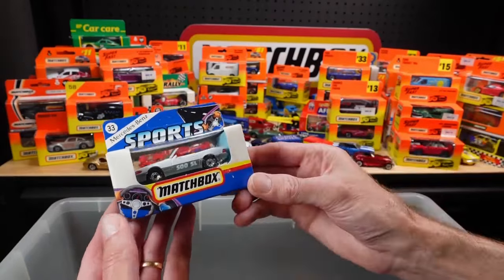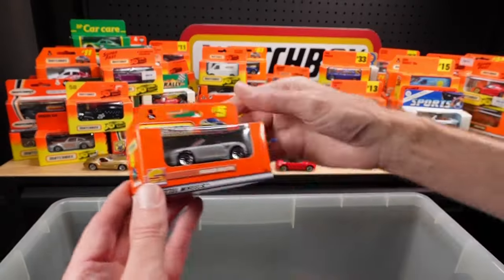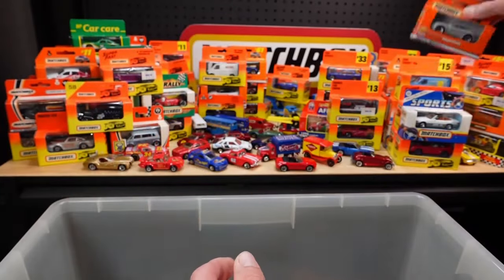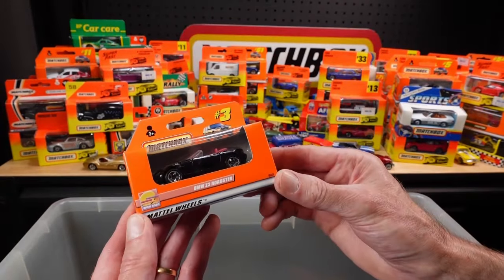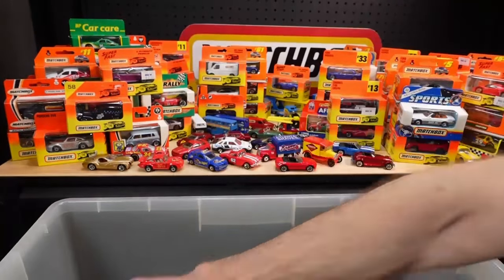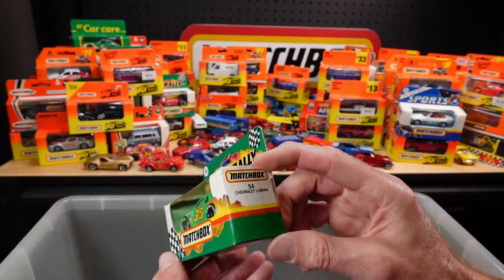Not just yet, anyway. Mercedes-Benz 500 SL. It's very common, that one, isn't it? Very popular. Porsche Boxster in a metallic grey, with black interior. Really, really well done interiors on those ones of that era. I'm just waiting for these to crash down around me. Another Z3, but this one in black. Funky. And a handful more. 35, I think I've got a scuffed up version of this. The bright green number 35 Lumina. Sweet.